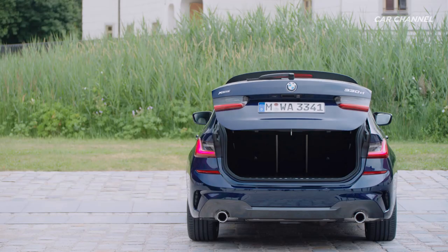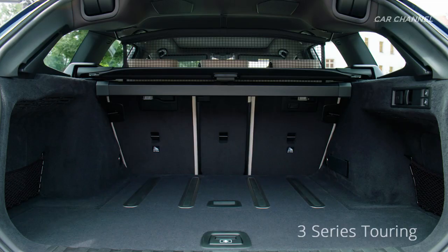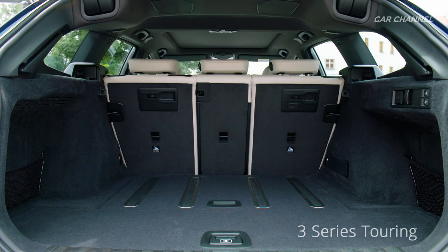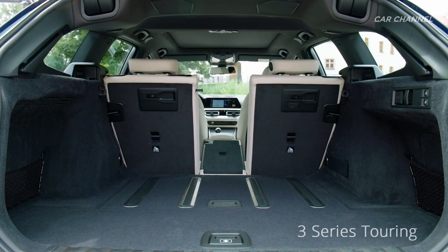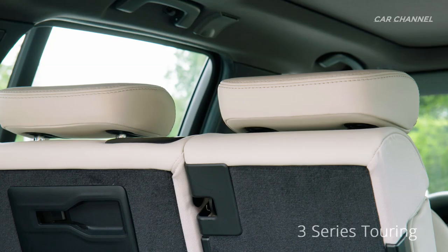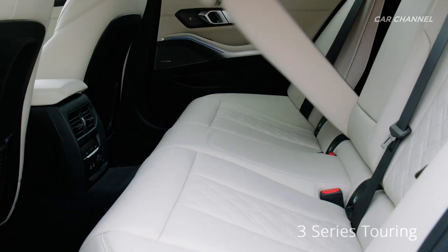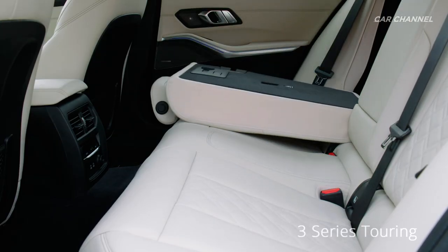The new BMW 3 Series Touring's boot can hold 500 litres of gear, 5 litres more than its predecessor, when all the seats are occupied, and directly usable primary load capacity is up by 32 litres. Boot capacity expands to offer a maximum capacity of 1,510 litres.